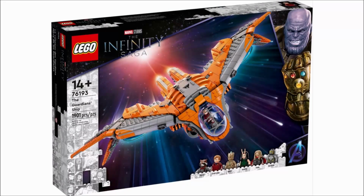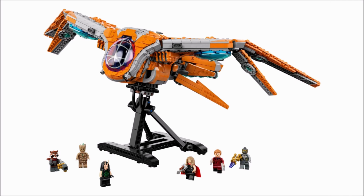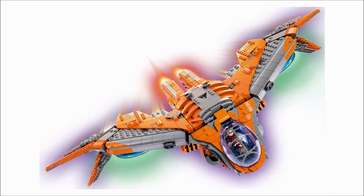Yet again, we have another Infinity Saga set right here, and this is the Guardian ship, and this one I was honestly a bit hesitant on at first because of course we received this ship in the Infinity War sets, and it was well done in that iteration, but now that I have looked at the photos more, seen more in-depth sort of pictures of it, I think that this is definitely such a massive improvement over the original version.